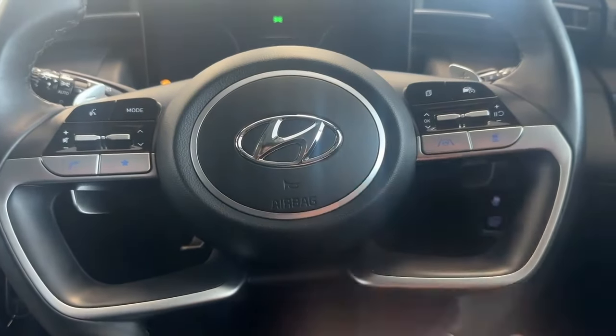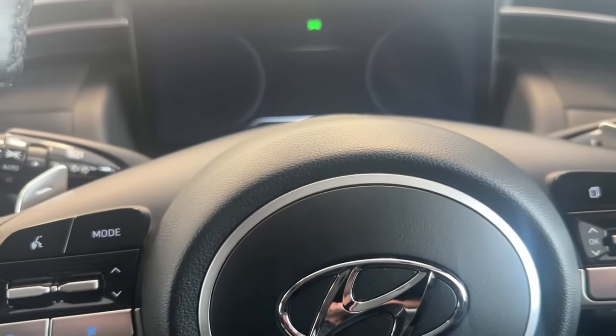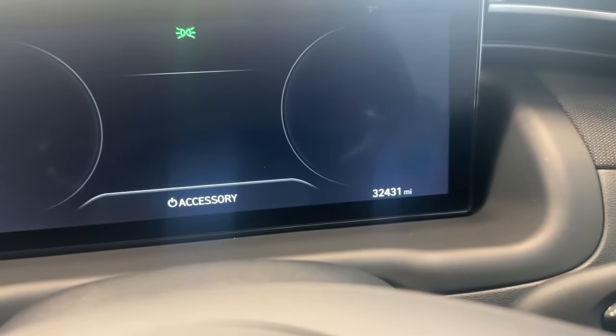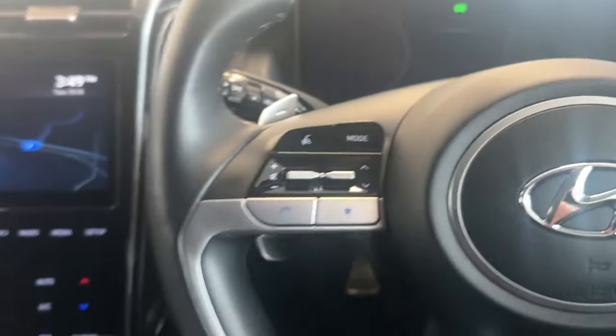On the other side then, we have our cruise control. And just behind that, you have your flappy paddle gearbox where you can change the car into a manual mode if you wish. Just behind that then, we have our automatic wipers, along with our automatic lights. And as you can see, there's only 32,431 miles on this vehicle.